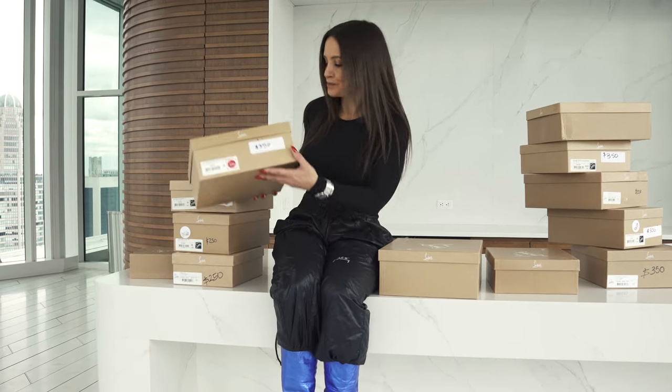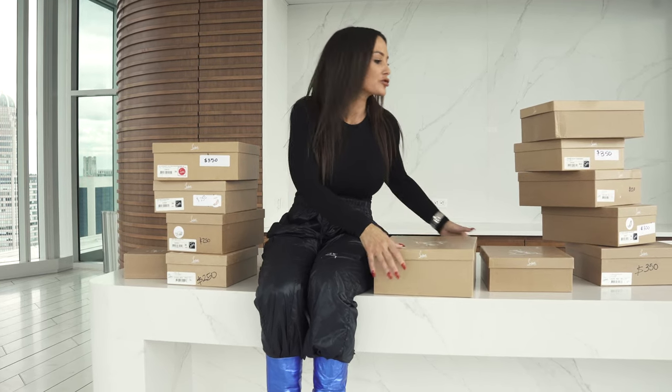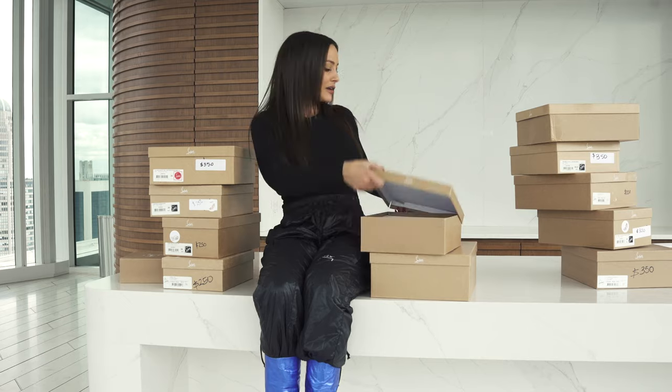Were $350. I have stacked around boxes. I'm just gonna line my bedroom closet with boxes.